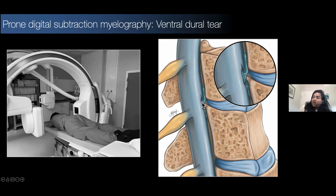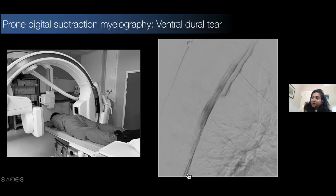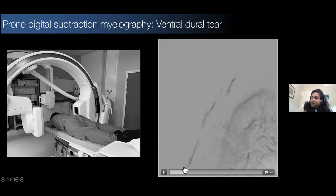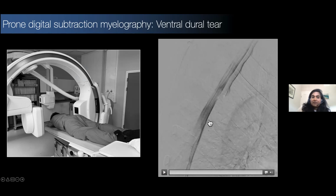So remember this one I showed you, where the bony spicule is cutting into the dura and allowing CSF to escape outside of the spinal cord and its coverings. Well, here's an example of a case. The bone has been subtracted away. That's why we do it on this table. If I take you right back to the beginning of this case, the contrast is running up the spine. I've injected contrast. Here, this motion is from the heartbeat, but here you can see the point at which the contrast is now coming out of that sac and layering in the epidural space.